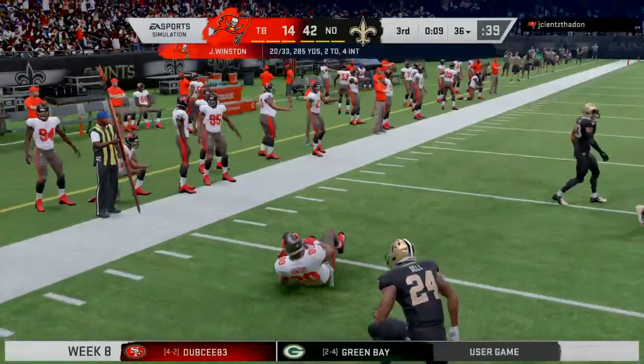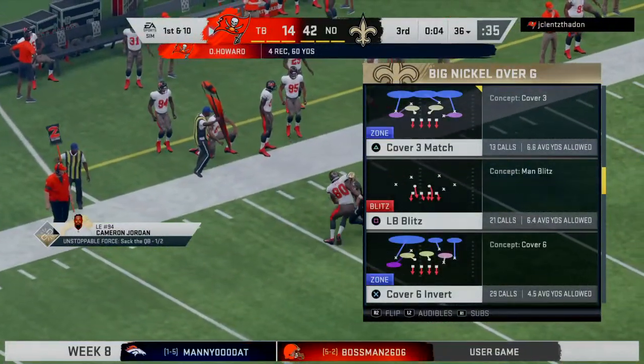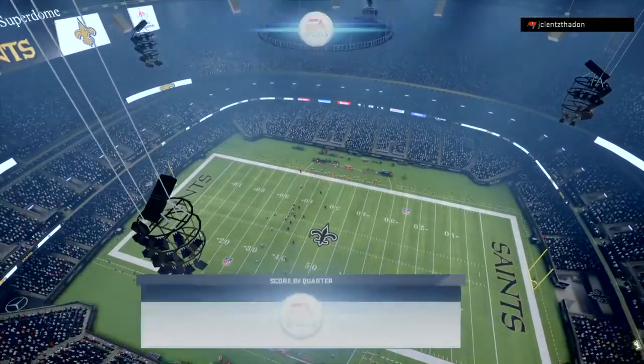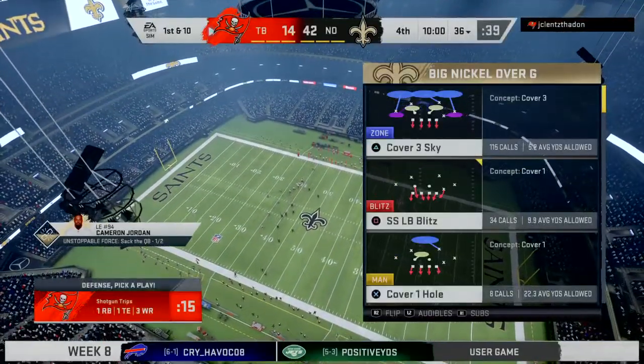Now left side, a completion to his tight end. 4 yards the pickup, first down. First down, so from the 36 now, 1st and 10. 1 quarter remains here on a Sunday night. And that'll do it for the end of the second quarter.